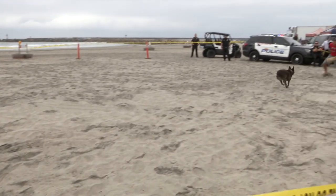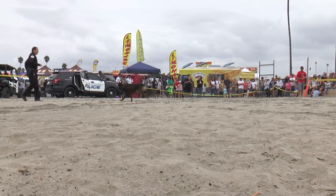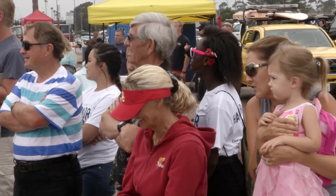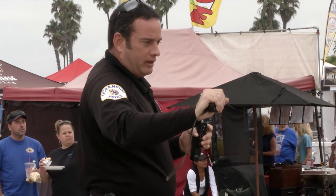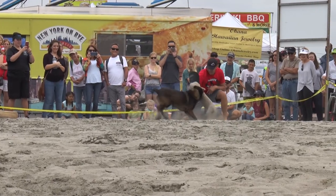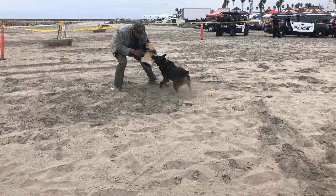The OPD K9 team shows attendees the results of training for their dogs. Demonstrators put on the bite sleeve and let the K9s do what they do best. They go through about a 6 to 8 week training process where it's intensive every day, training with the dog. And then after that, they'll hit the street once they certify.